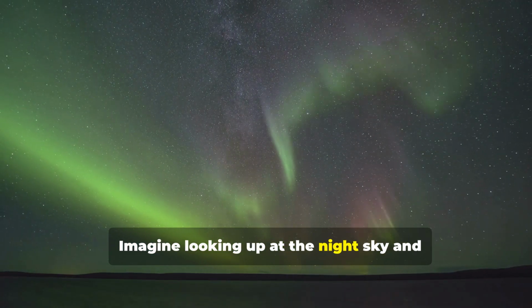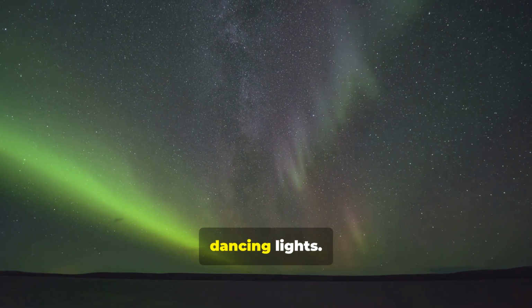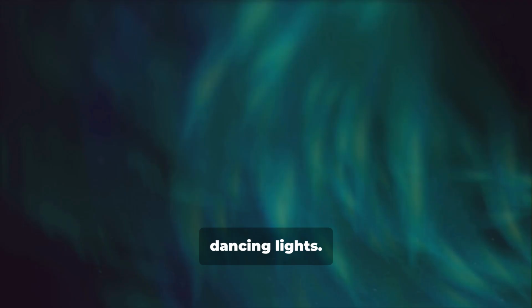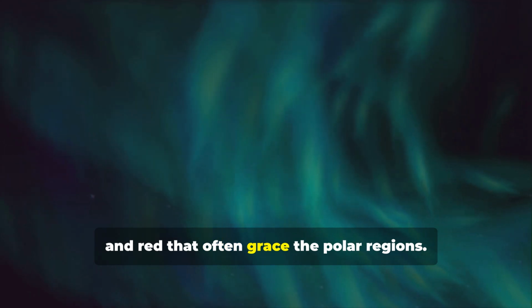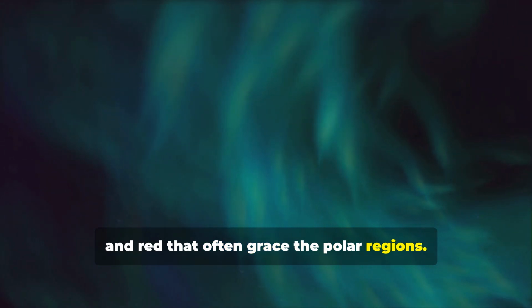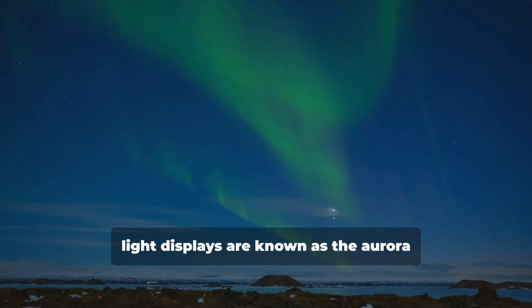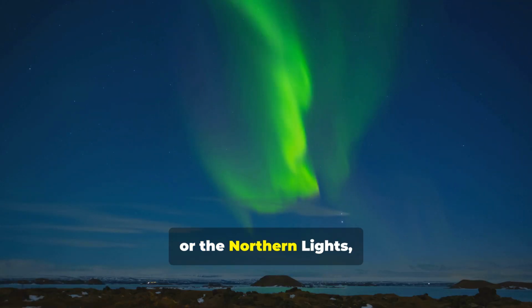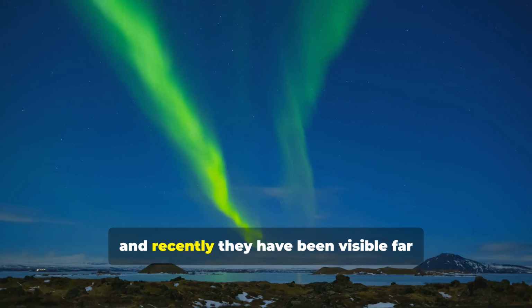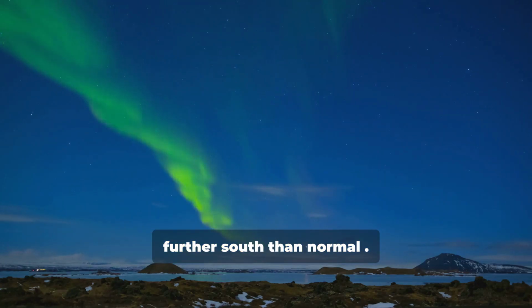Imagine looking up at the night sky and witnessing a breathtaking display of vibrant, dancing lights. These are the auroras, celestial ballets of green, purple, and red that often grace the polar regions. In the northern hemisphere, these luminous light displays are known as the aurora borealis, or the northern lights, and recently they have been visible far further south than normal.